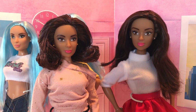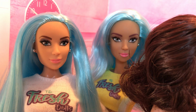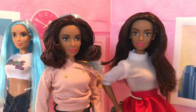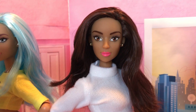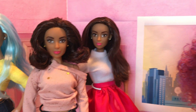Their faces look very similar, so you can tell she's the same character. You can tell Skyler's the same character, but she does look vastly different. But these two look like they could be sisters. I really like her face, love her lip color. I'm running out of room in my fresh factory for all these dolls.